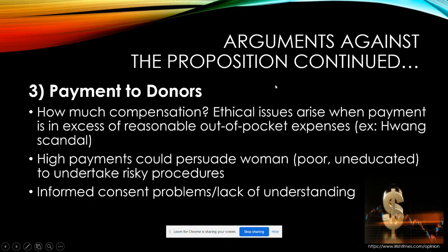And then the third argument against the proposition would be payment to donors. How much compensation should a female get for her egg in the research of stem cells? And a lot of ethical issues arise when payment is in excess of reasonable out-of-pocket expenses. For example, there was a scandal in South Korea where the researchers were involved in inappropriate payment amounts, as well as serious problems with the informed consent procedures and high incidences of medical complications.